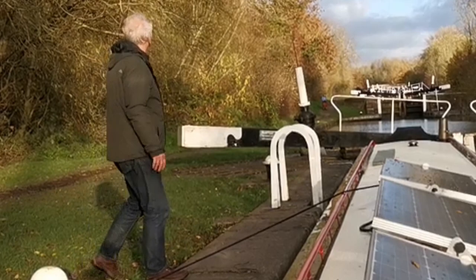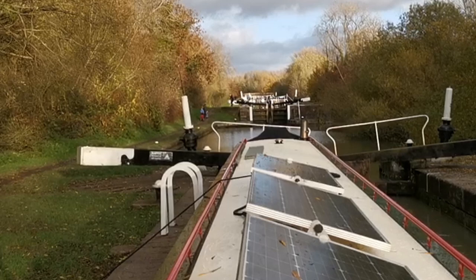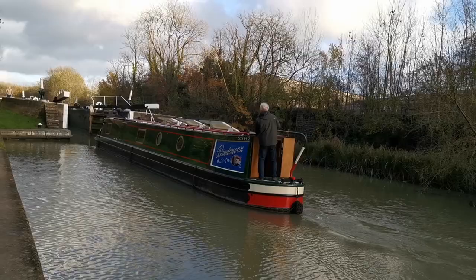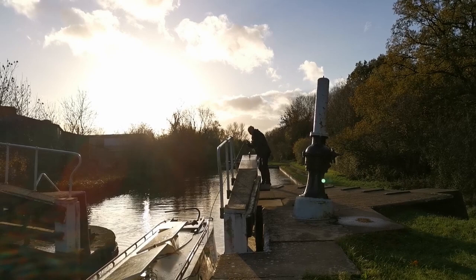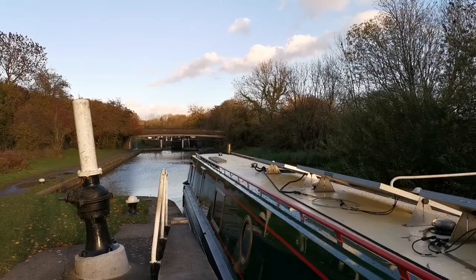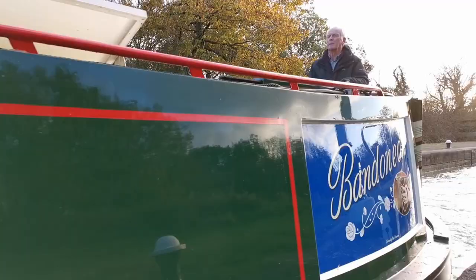Peter's checking the state of the next lock. He can see that the gate is slightly open and the lock is empty, so he's just going off to set it. Here is Bandoneon leaving the lock. I'm lockside now, so once Peter has left, I will close the lock gate.